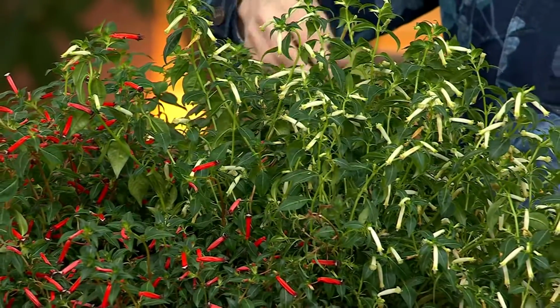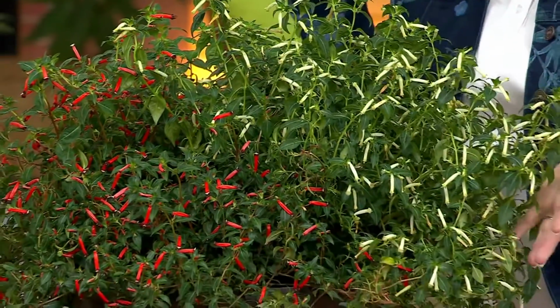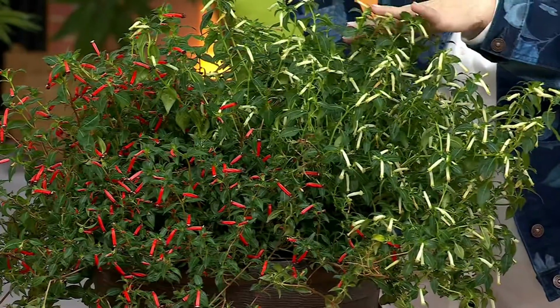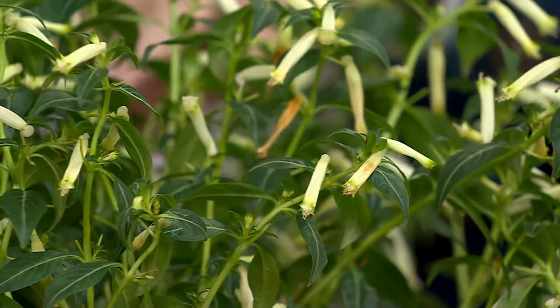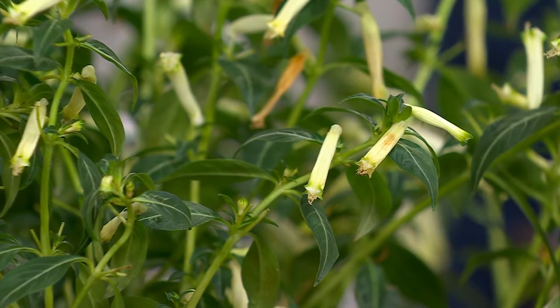Aren't those so pretty, though? They're beautiful. Let me tell you about these. These are fun, sun lover plants. They grow in the ickiest, poorest soil. They make fabulous hanging baskets. I've got one behind me here. You don't get just a few flowers. You get hundreds of flowers.